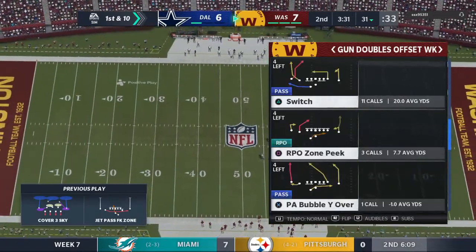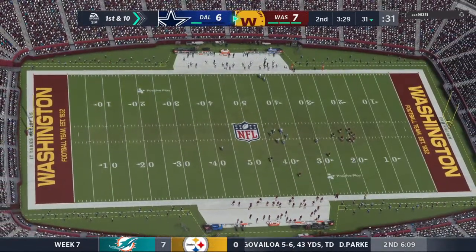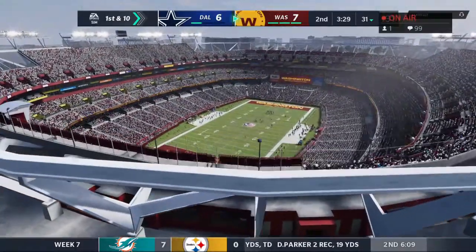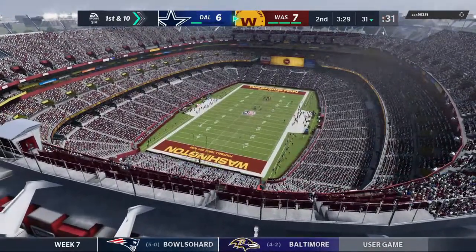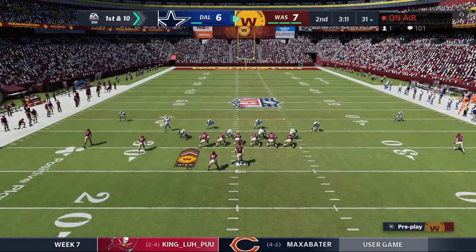And this is just a little touch pass. They send the receiver in motion, just kind of tap it forward to him. Now, it doesn't turn into a huge play, but they do pick up a first down. A nice, consistent game. Line of scrimmage, the 31 now on 1st and 10.